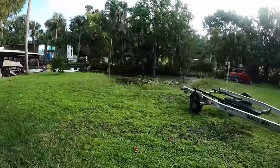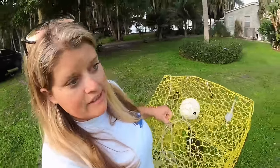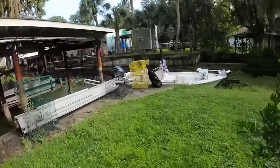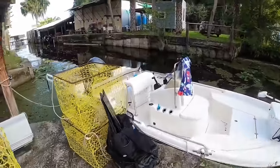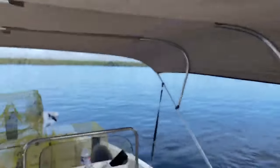We are gonna put out our traps today. We're gonna go to the springs and shrimp. So I am loading up the boat. Ian will be out in a minute. We got Bianca. We're gonna have a great day. Beautiful morning.